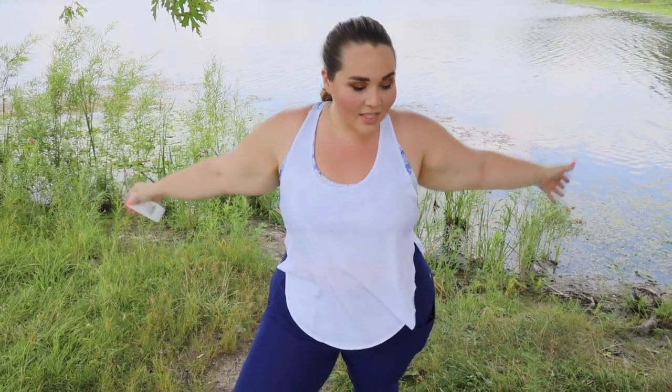This kind of outfit I would wear to work out and do pretty much anything. I don't feel limited in any way by this. And like I said, I have the nice little added coverage in the front. So I'm super comfortable doing pretty much anything in this particular style.